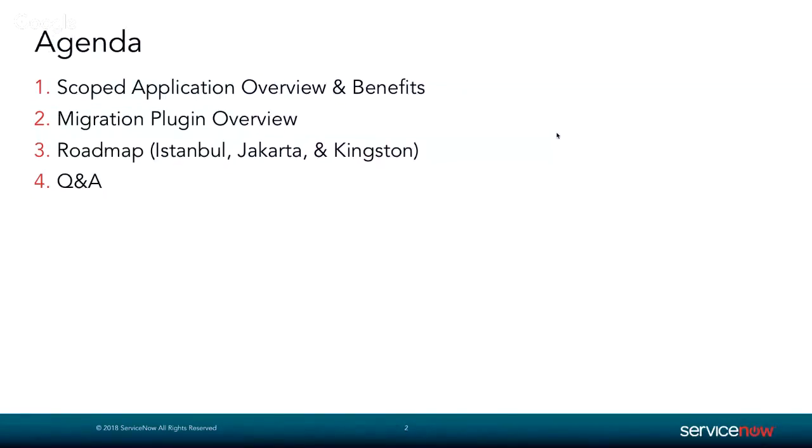We'll start by reviewing the scoped application to give you some details on what it encompasses. We'll also look at the migration plugin that was released to see how it can be leveraged to assist with the migration. Then we'll highlight a high-level review of the recent roadmap items as they relate to the scoped app, and then we'll have time for Q&A. If you have any questions during the session, just enter them in the discussion thread on Community. You've done a great job so far posting when we were having some audio or video issues, so thank you.